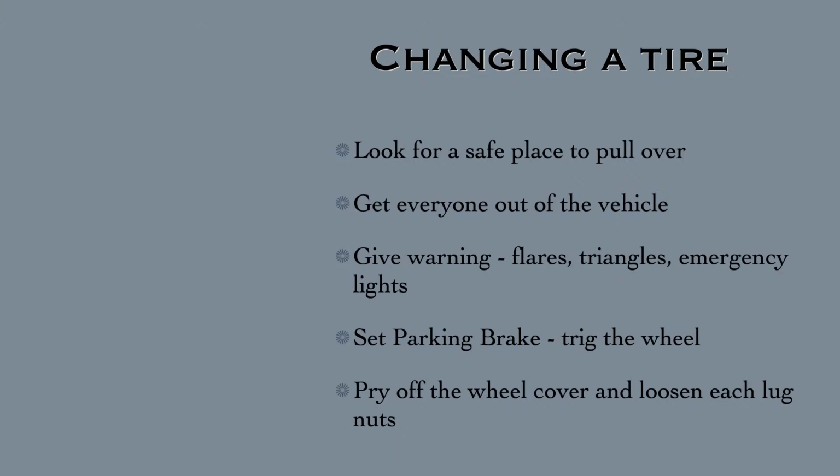And it's like, oh, you guys got to get out, because once it gets up on the jack, there's a chance that if you move around, the vehicle is going to fall off the jack. We didn't have to use triangles because we were in a parking lot 30 feet off the highway.